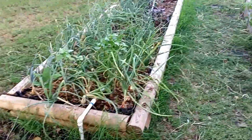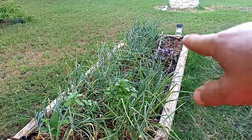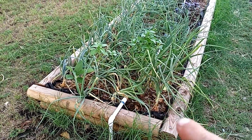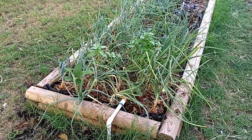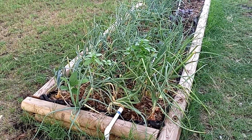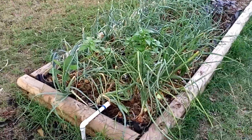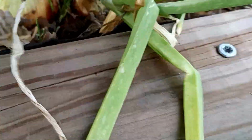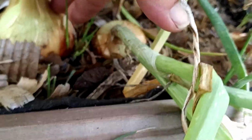And then here's my onion bed. I did have 4 little garlic. I finally pulled those. Some of these need to be pulled because they're starting to get soft, because too much rain causes them to rot. But I think it was only 2 of them. But let's see if I can get in there with my hand.